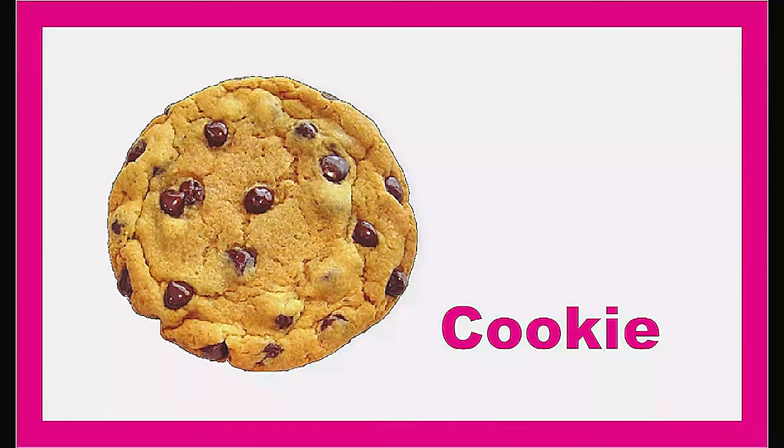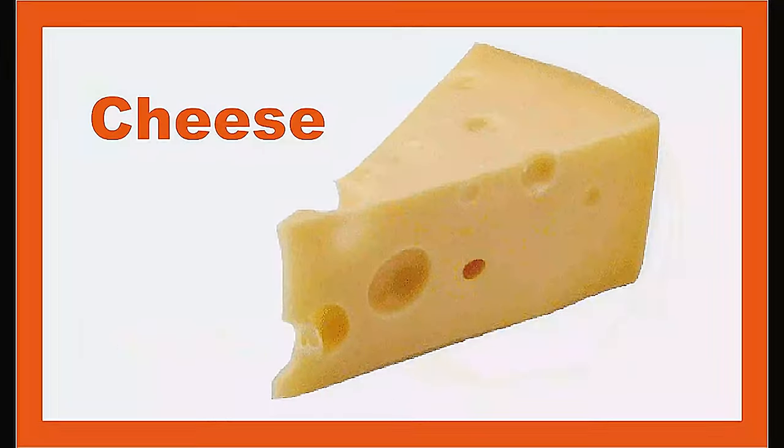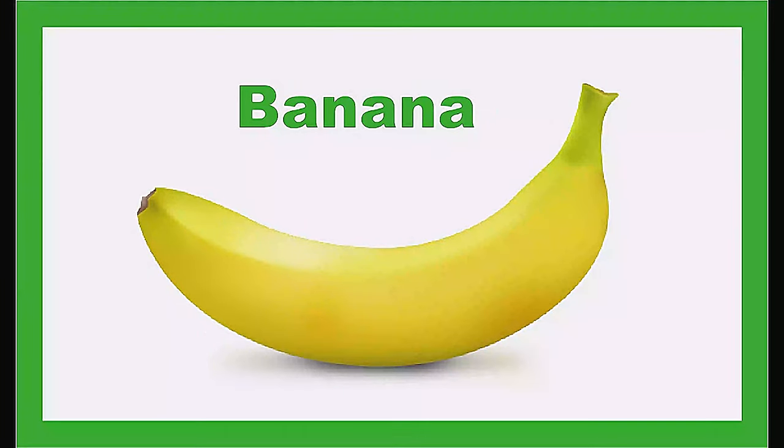Cookie. I like cookies. Cracker. I like to eat crackers. Cheese. I like macaroni and cheese. Apple. Do you like red or green apples? Banana. People and monkeys love bananas.